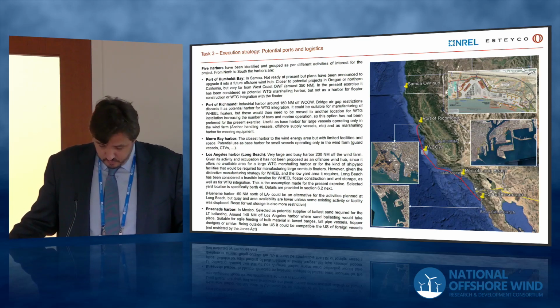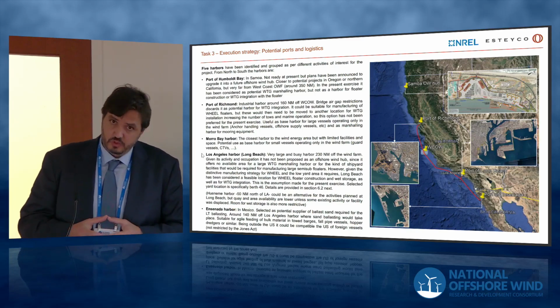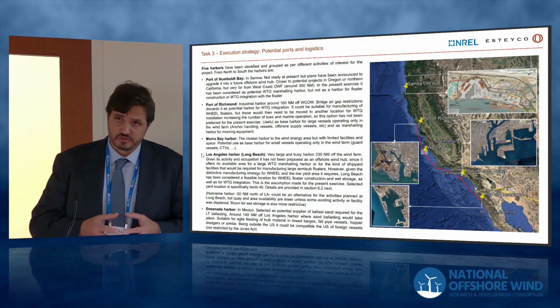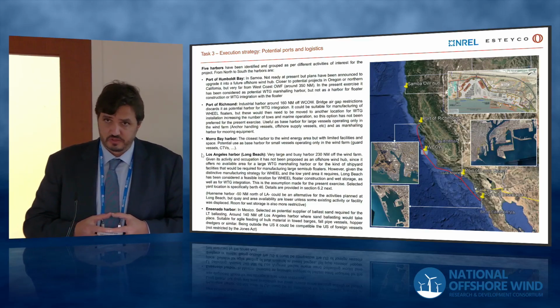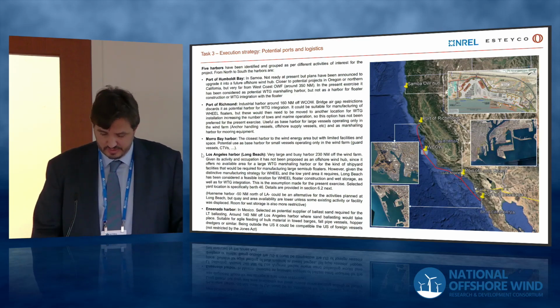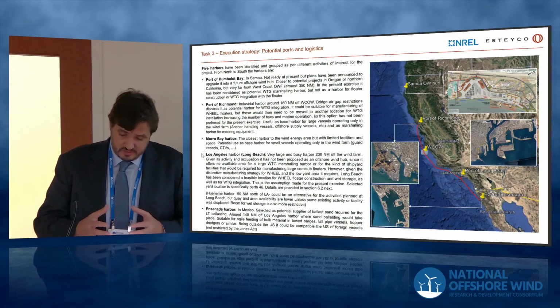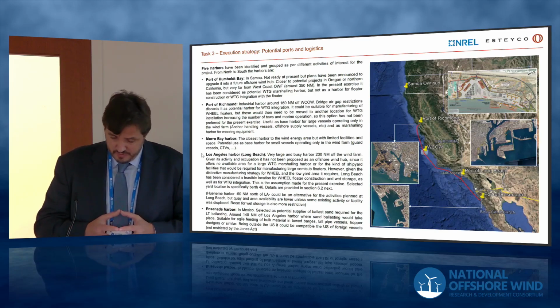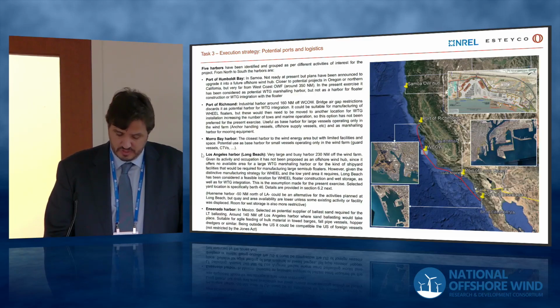So what we propose, just as an exploratory analysis, is how this would look if we looked into Long Beach, which of course is a very busy harbor, and it's not been so typically considered for wind, because of course it's based on harbor activities. But it's very busy, and there are very few available areas. But because we need much less area, we think it could be feasible. Okay.